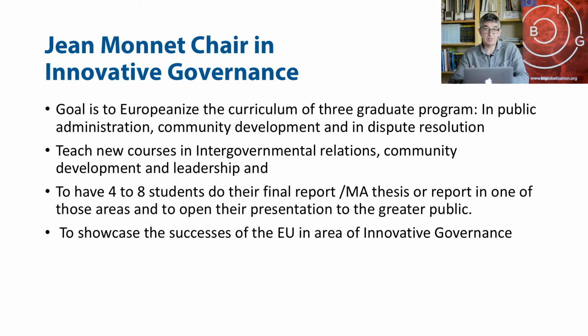So there are basically three teaching units, if you want. Two of those teaching units are basically full courses. One is a course in intergovernmental relations, so the relations between different levels of government. I'll detail this in a minute. One has to do with community development, which is a whole course also on leadership and community development, offered through the MPA, where you basically look at how it's done in Canada and how it's done in the EU. And then another one is basically looking at dispute resolution systems across the European Union.